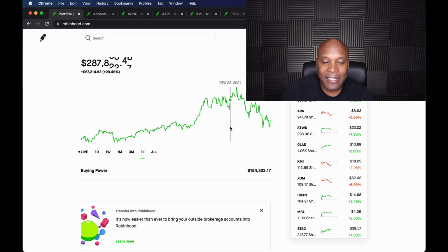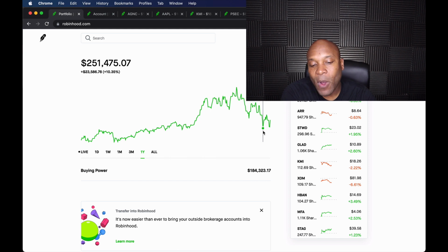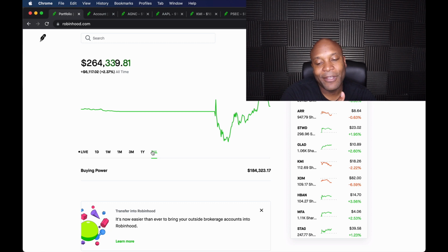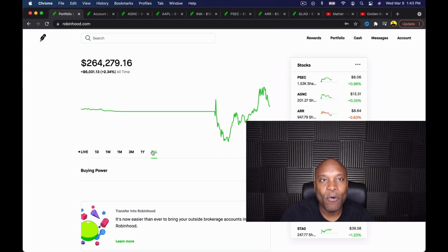But if I show you guys here the apex of my portfolio, you can see that I was at $315,000 on January the 3rd, 2022. And then of course, you can also see that I was way down to $251,000. So it's definitely been a journey. Overall, since I've started investing on Robinhood, I'm currently up $6,000, okay? But of course, there were times when I was up over $50,000.